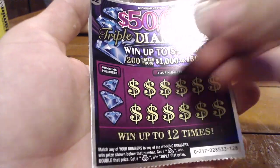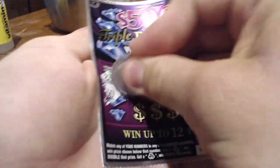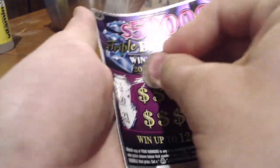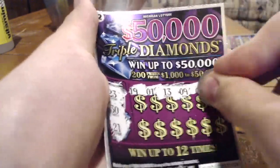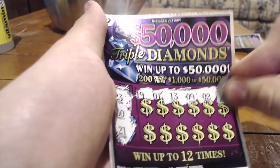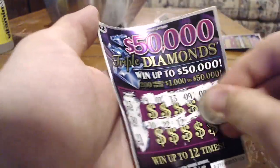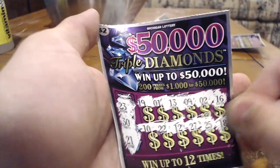First ticket. Winning numbers are 23, 30, and 21. All right, 23, 30, and 21. Here we go. 19, nothing there. 1, nothing there. 13, nope. 9, nope. 2, nothing there. 16, nothing there. 10, nothing there. 22, nope. 12, nope. 27, nope. 25, nope. And 18. All right, this one's a loser. No big deal. We got 4 more left to go.